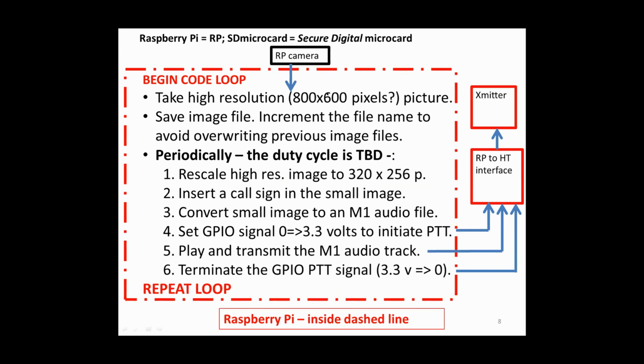You take a high-resolution picture, you save the image file to the SD card, and you check to make sure that file name hasn't been used. And if it has, you increment the number of the file. So it's picture 01, picture 02, and that way you can never lose a file. You can never overwrite an existing file. Periodically, at some period cycle duty cycle, which is yet to be decided, you rescale a high resolution image to a small image, 320 by 256 pixels.